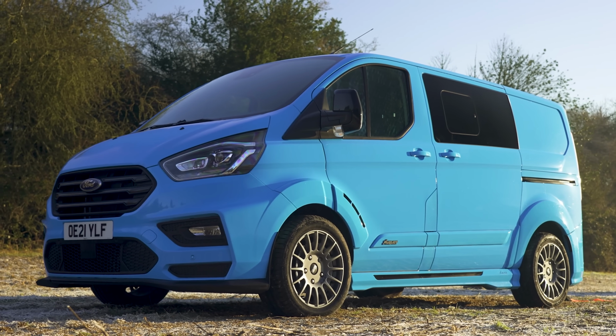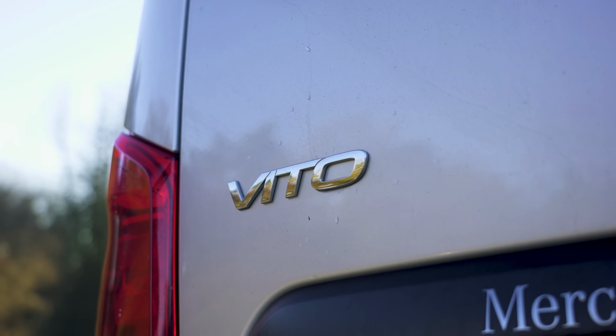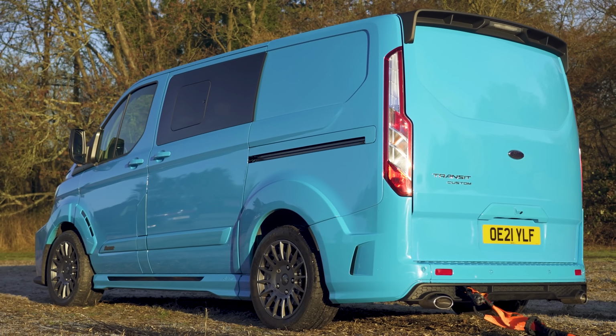So I'm sat in a Ford Transit Custom MSRT and I'm hooked up to a Mercedes Vito, also known as the Vito. And we're going to have a tug of war. Then the winner of this tug of war is going to have a tug of war against the new VW Transporter.